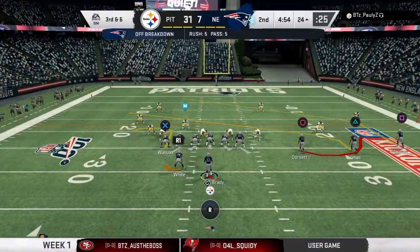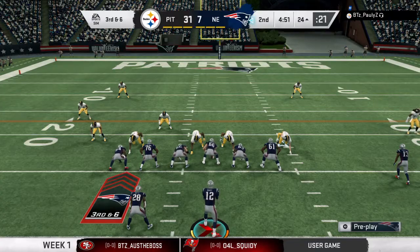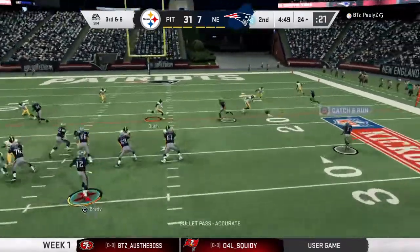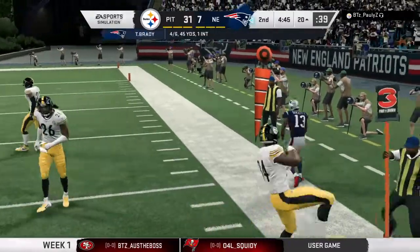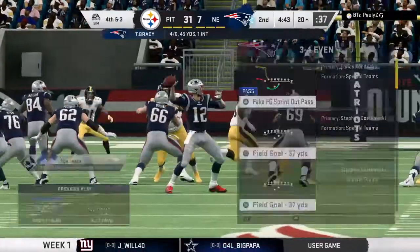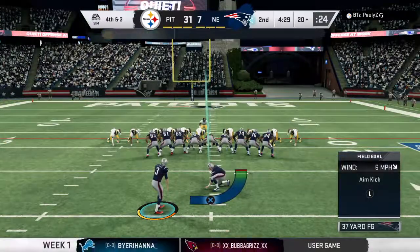The Steelers now in the nickel here on third down. Working from the gun, it's Brady. Caught on the right side by Dorsett. And they'll get him down about 3 yards short of the first. They stop him for only 3 that time, and that'll bring up fourth down.